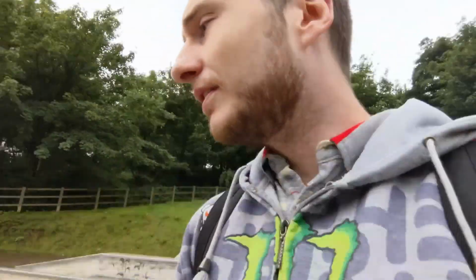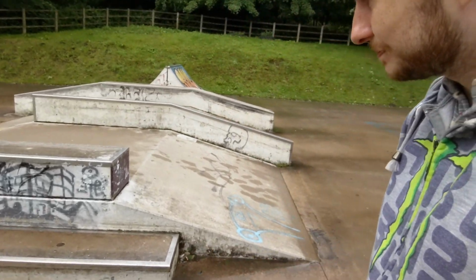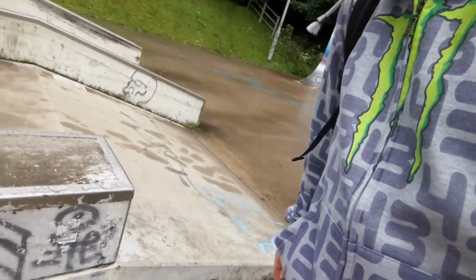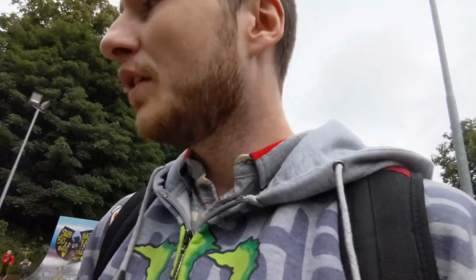But the one thing that has caught my eye, and I just have to see if it's worth coming back for, is this nice little ledge. It's just above ankle height, so it's slightly higher than what a curb would be, but not quite as high as other ledges, so it could be good for me to take my 50/50s up to the next height.